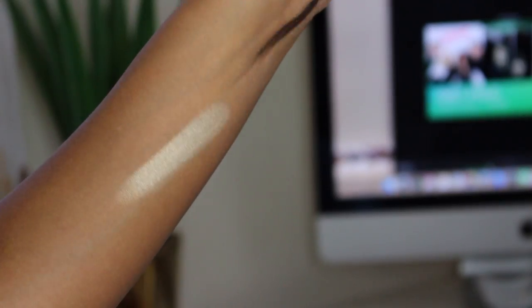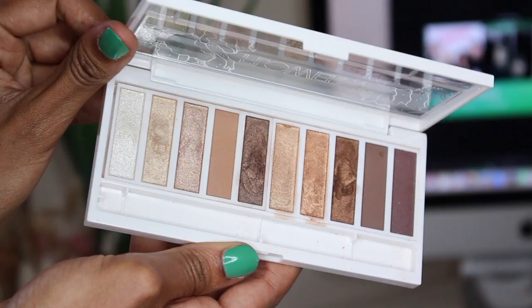Look at that. I don't even know if you guys can see, but it's a beautiful gold highlight, and I love gold highlights, so I really recommend this. And then the eyeshadow palette is right up my alley. It's all warm tones. It's all really perfect summery shades.